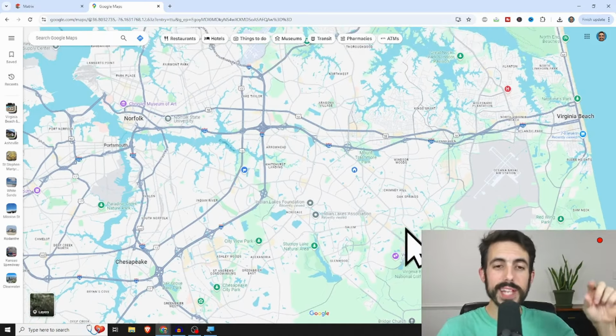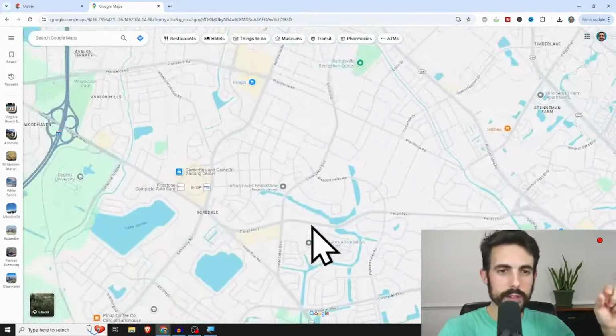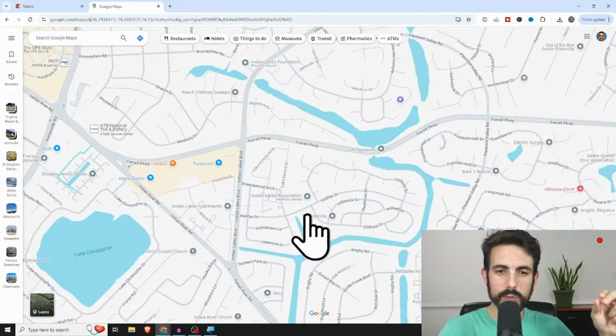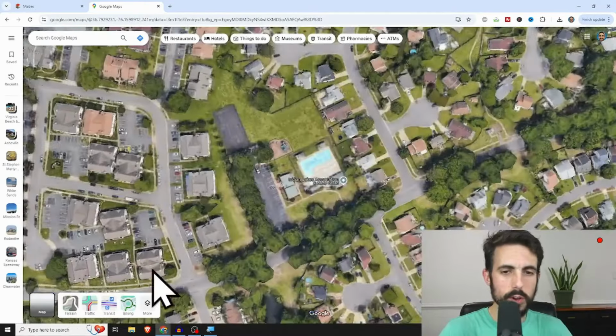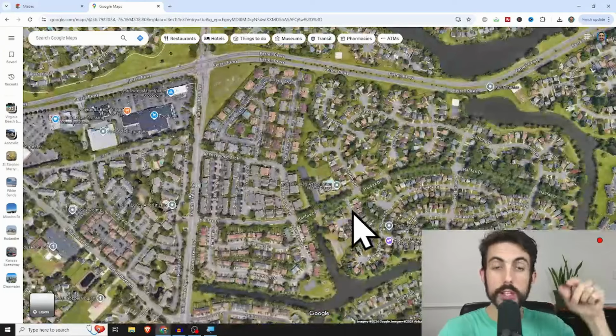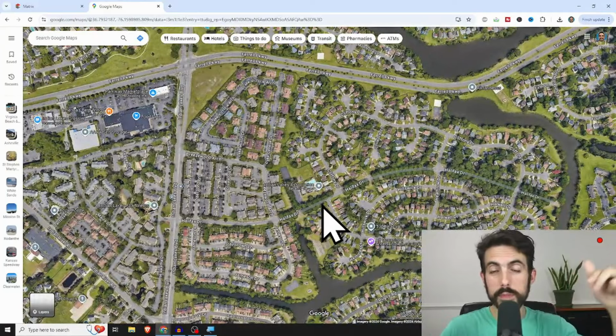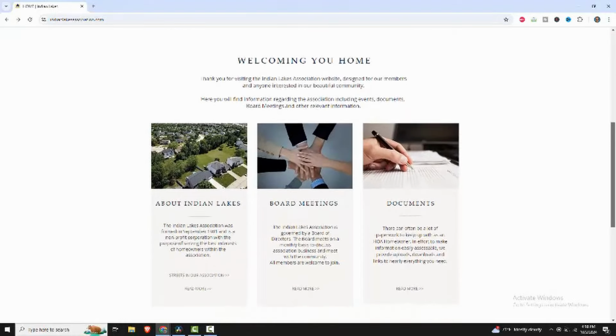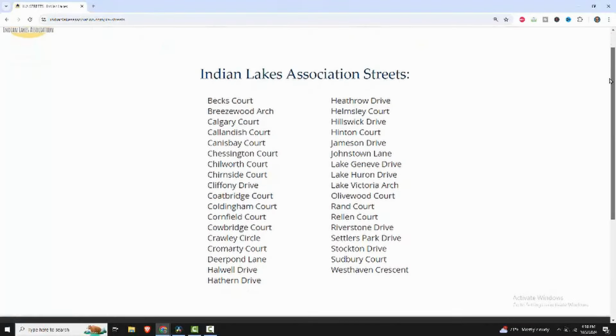Now, the south part of Indian Lakes is actually served by a different association. There's Indian Lakes Foundation, which is on the north part. Right here, you see Indian Lakes Foundation. Then there's also Indian Lakes Association, which is right off of Halifax Drive, which also has its own pool there as well. And you can go on the Indian Lakes Association website, you can see which streets are served by that association as opposed to the foundation further north. The prices for both are pretty similar though.